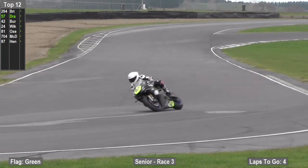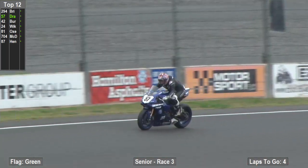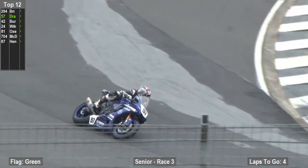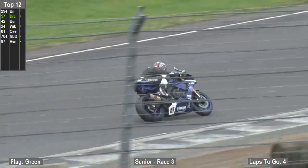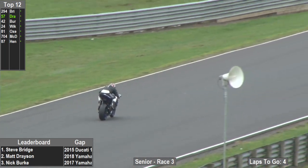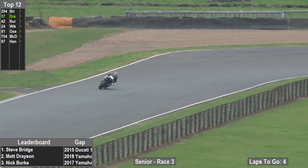Then we go back to Nick Burke, who's just drifted off the pace a little bit, but still lapping in the 1:11, so not too bad there from Nick, the man from Bay Ride and the Bay of Plenty, and Carl Cox Motorsports on board. Great to see him take all 3 race wins at round 1 and now in the top 3 again. So some more good championship points here in this Kawasaki Road Race Series.